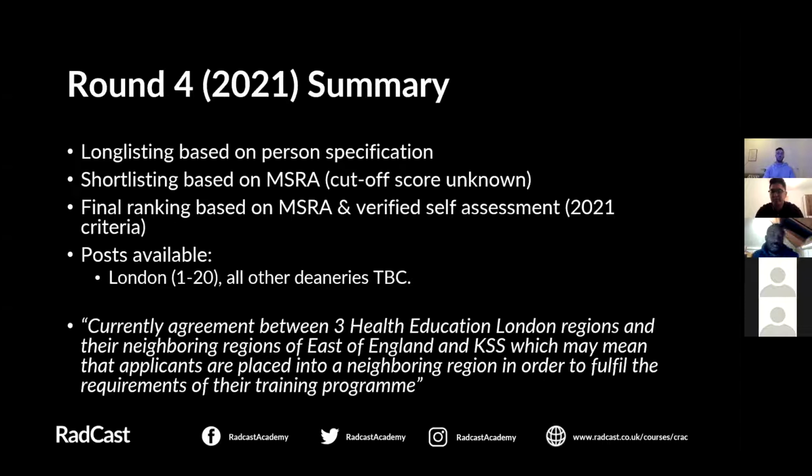At the moment, in terms of where posts are available, all it says on Oriel is that there are between 1 and 20 posts in London, and all other deaneries are to be confirmed. Although, a little bit of insider info, I did see in the guys' WhatsApp group that they found out that Kings are getting 4 ST1s in February.